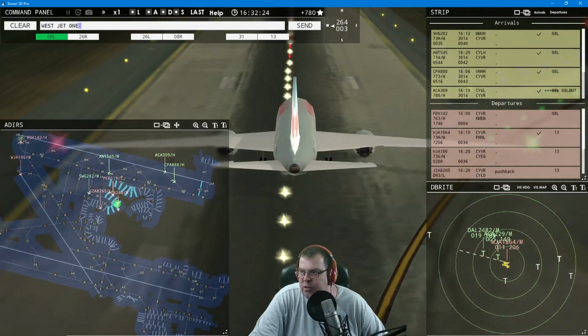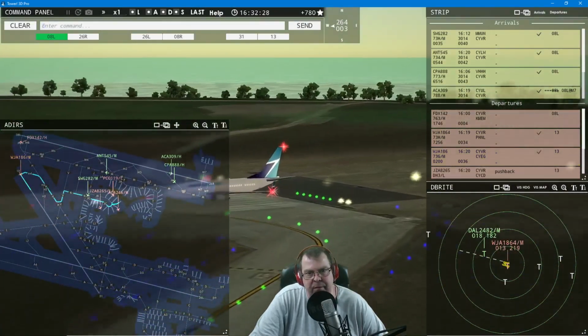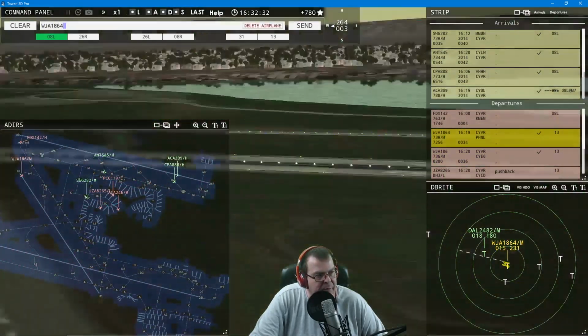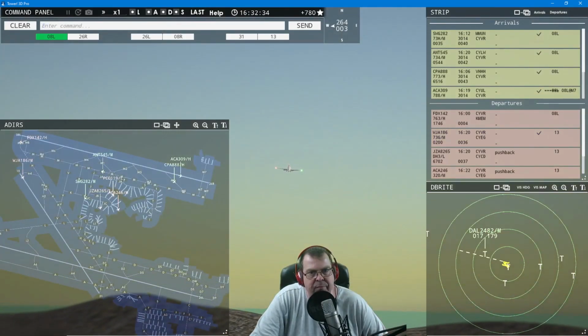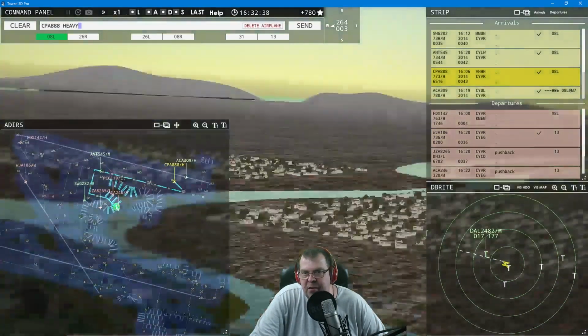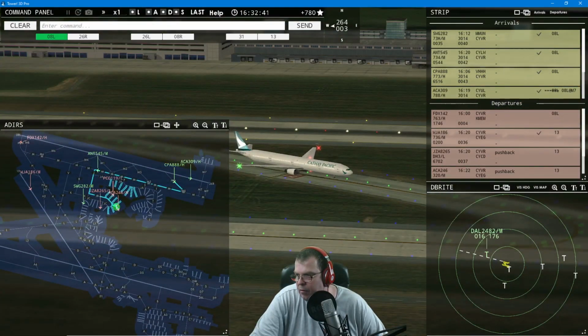WestJet 186, wind is 264 at 3 knots, runway 13 cleared for takeoff. WestJet 186, contact departure. Good afternoon, WestJet 186. Cathay 888 heavy, continue taxi.